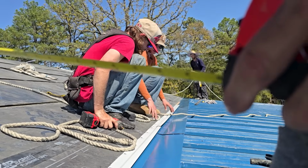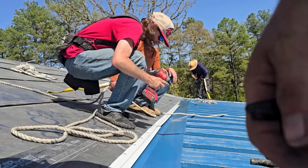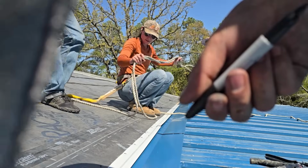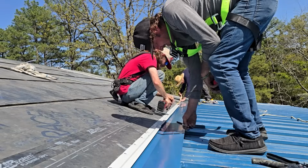Yeah, I just wanted to make sure these were butt to butt. Yeah. I don't want to trip you. The snake. The sneaky snake. You guys are freaking killing it, dude.